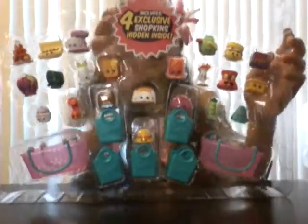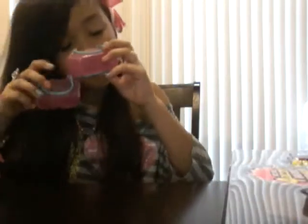I'll be right back. Okay, so we're back, and let's see them. These are the Shopkins out of the box. There are hidden blind bags, but I'll just tell you where the blind bags are. They're right here, and as you can tell, 2 baskets fell out. They smell new.